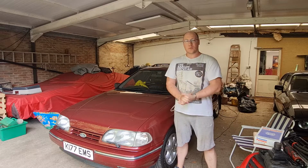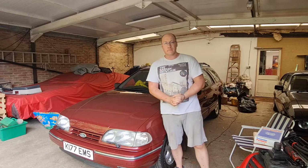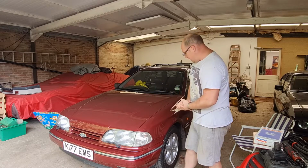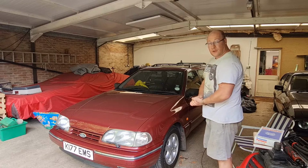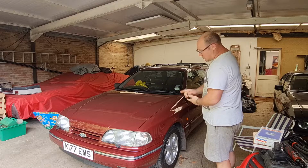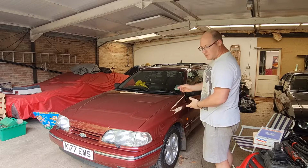We're back in the wilds of Norfolk and we're working on a car you may have seen in the background. It's now actually going to feature on the channel. It's my dad's '93 Ford Granada Scorpio estate. It's a 2.9 V6 with an auto box.